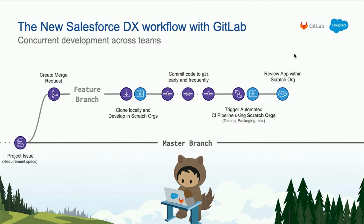So now that the testing is done, might even be packaged, it's basically promoted to a Scratch org, and now you have the option to log into it. You can review it, you can interrogate it, physically check out if things are working. But it's not just you. You open up the conversation for peer review and discussion.